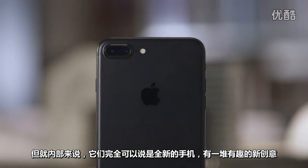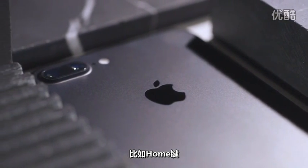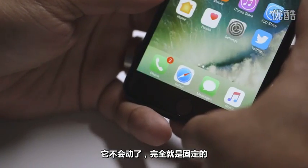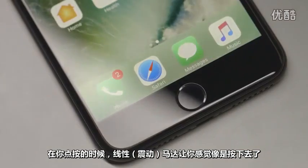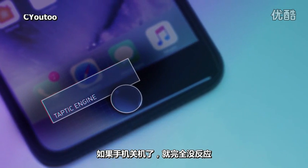Inside the case, these are completely new phones though, with a bunch of interesting ideas. Take the home button, for instance. It doesn't move anymore. Instead, it's totally solid. The Taptic Engine makes it feel like a click when you push down on it. If the phone is off, it doesn't move at all.